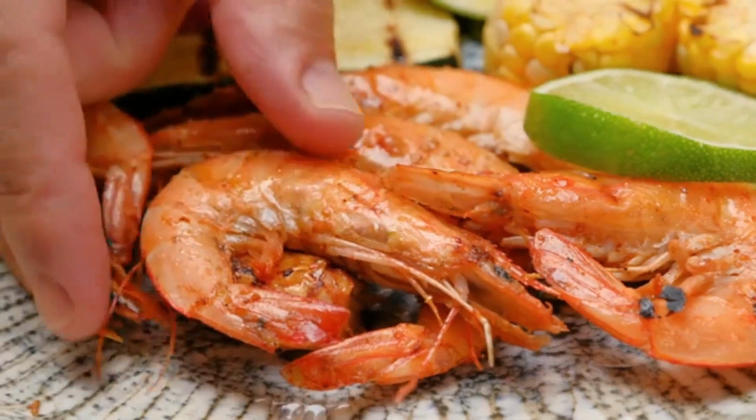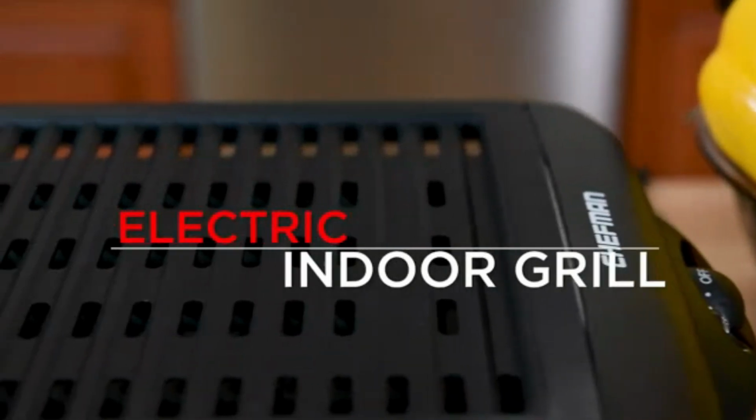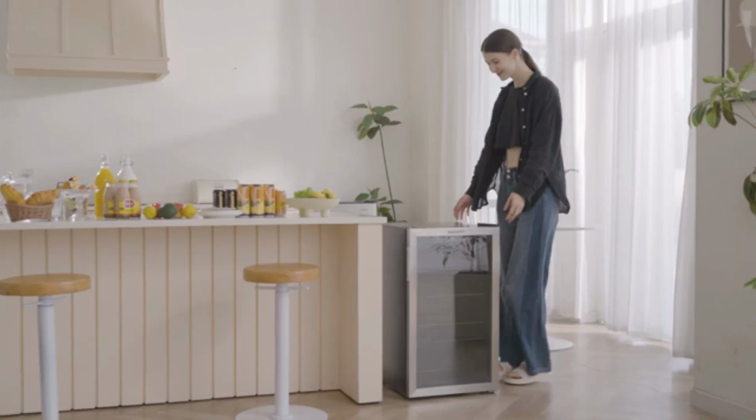Compact and easy to store, it's perfect for small spaces or apartment living. Whether you're hosting a dinner party or enjoying a casual meal, the Cusimax Indoor Grill brings the fun of grilling right into your kitchen. Number 4.